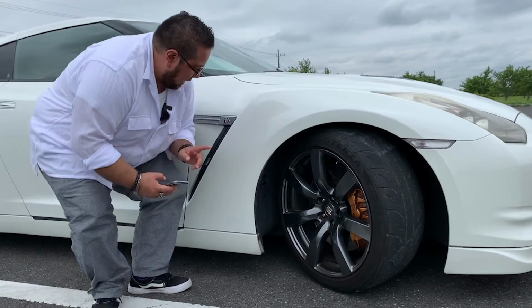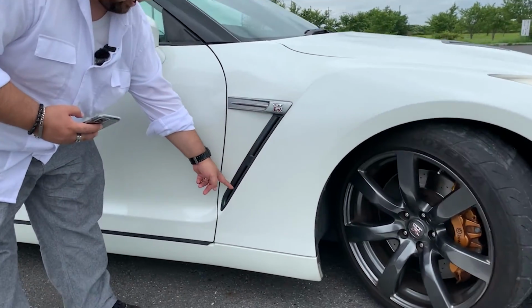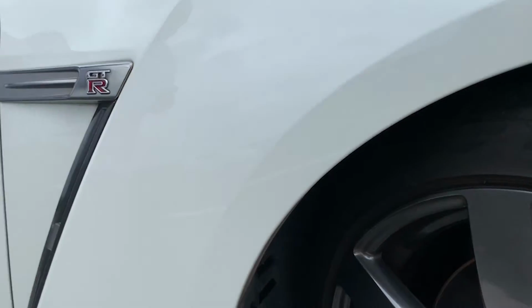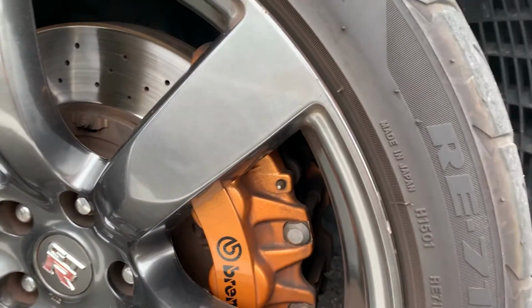But before we go to the back, I would like to mention the air vents on this side, just like the ones on the front, are also functional. Again, we do need to keep the engine cool. So they actually do serve a purpose.